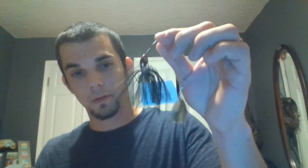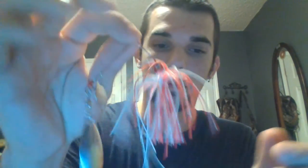Some of the other stuff I'm going to bring, these are just little $1 spinners. This one's got black. It's got the one blade here. Sorry, couldn't see that one blade. This one's the white and the red. This one, you got the willow and the smaller one there.